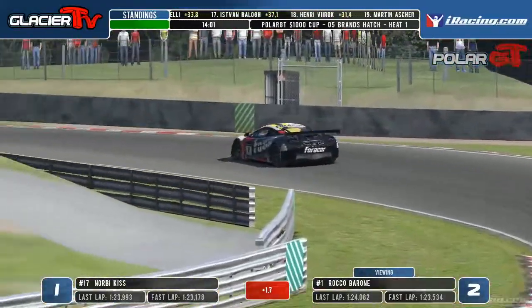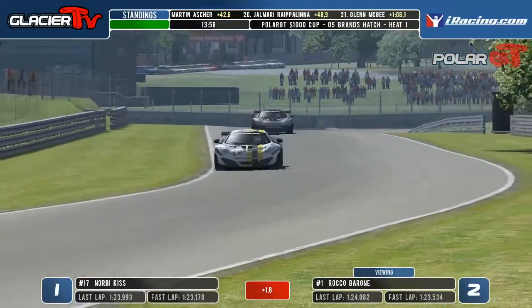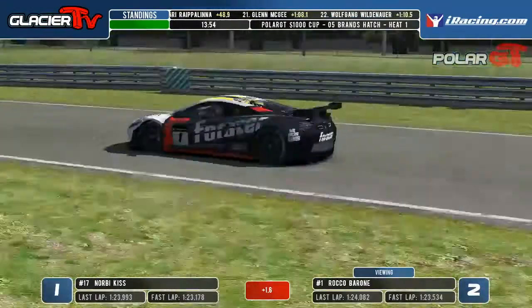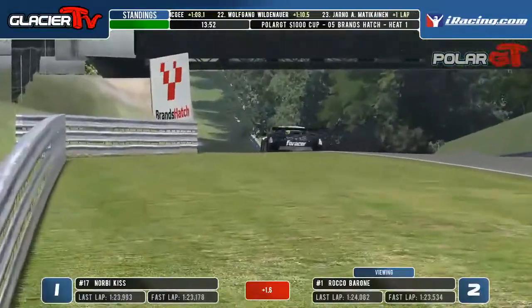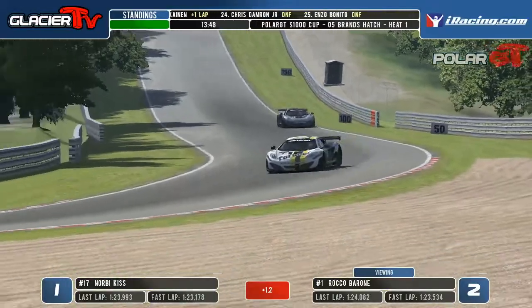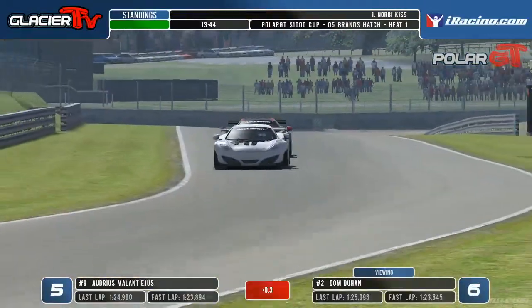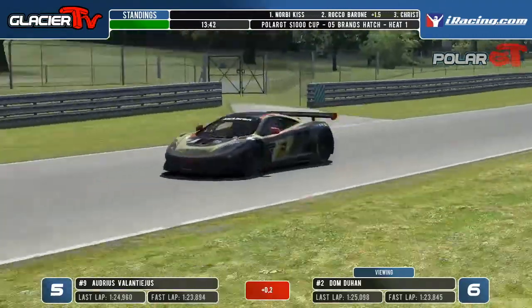We've not actually had any accidents at the start of this race. Something's gone wrong. Really? But Jarno Matikainen is now scored one lap down in that 18 car. That is probably due to the incident he had a little bit early on. He has got some front nose damage on that Glacier Racing number 18 machine. But we're past the halfway point now, and this is how your top 10 stands.